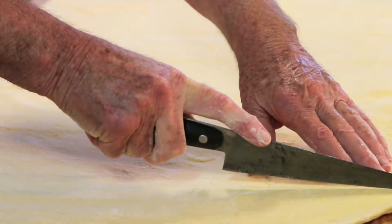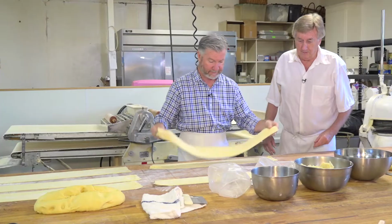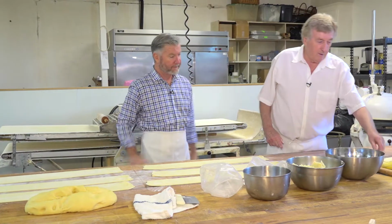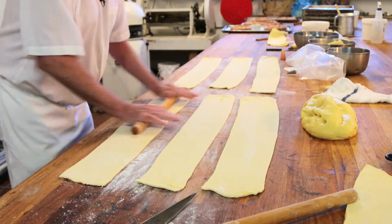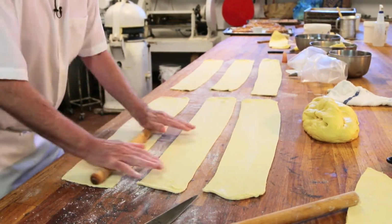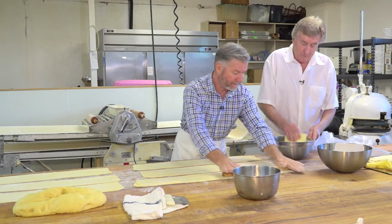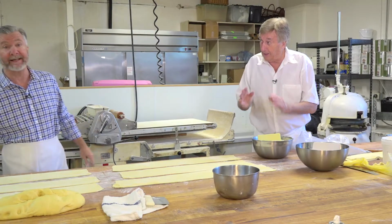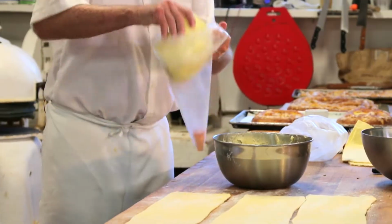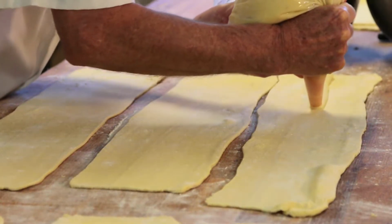So here I cut out for the kringles, right there. Now I make it a little bit wider in the middle, not at the sides, but a little bit in the middle. Now we get the almond paste, which is ground almonds and sugar and butter. But don't tell too many people. I'm not going to tell anybody that. That is our secret. Okay, I put it in the bag. Here, I pick it up like this, and I squeeze it.